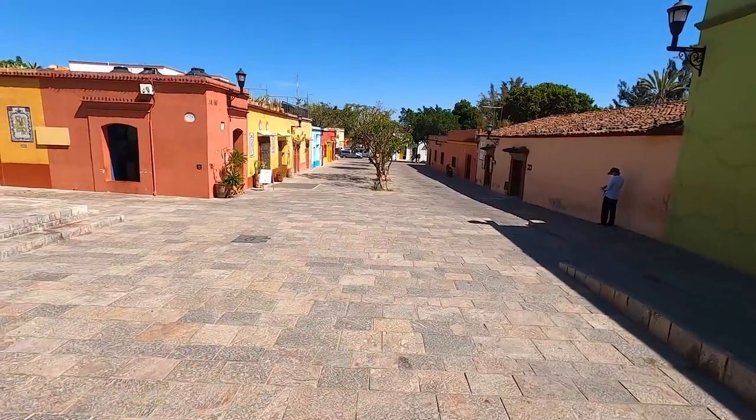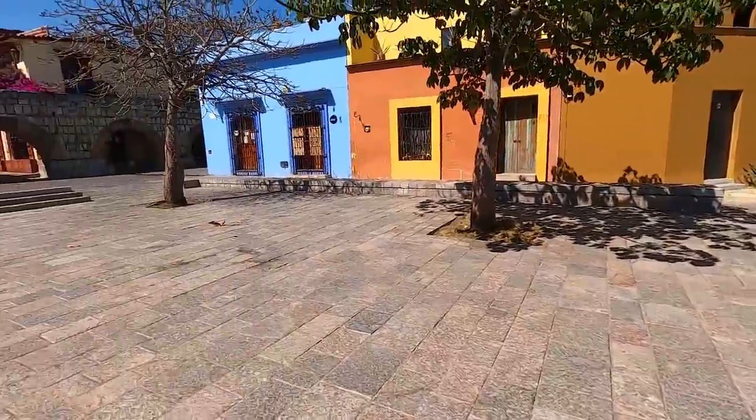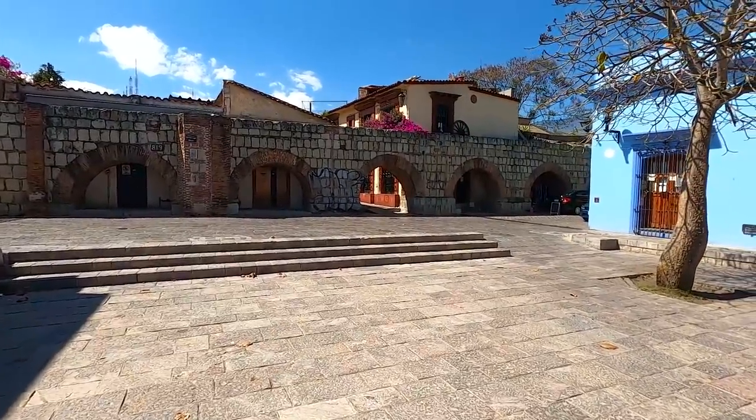Come to some really beautiful area here. I'm not even sure what it's called. More of a walking area, there's no road, but you get all the nice colorful houses. And the best part is this sort of bridge, I guess. I'm not even sure what it is, or like an aqueduct thing.